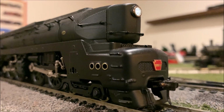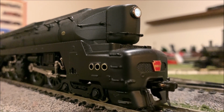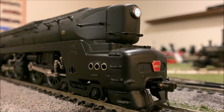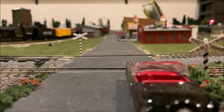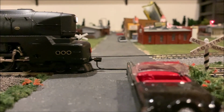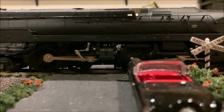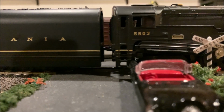The second is the whistle. While the decoder functions very well and the bell sounds great, I don't enjoy the whistle as much as some of BLI's other offerings. The 3-chime used on their J1 is the pinnacle of what a steam locomotive whistle should sound like, and unfortunately, it is absent here. It's worth noting that the Paragon 3 model does include the same 3-chime that would have been prototypically used on a T1, so if you're looking at purchasing one, that's the version I recommend you go with.